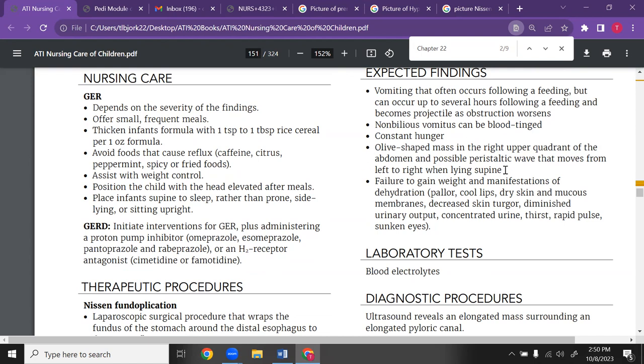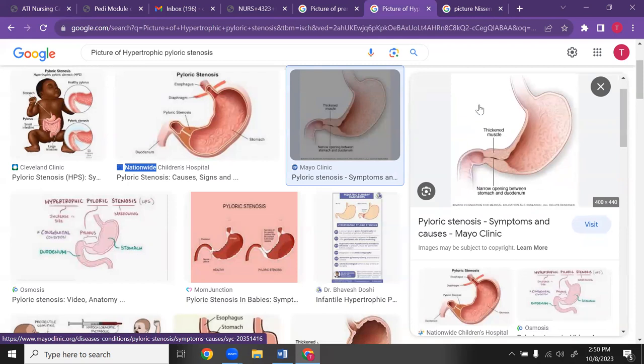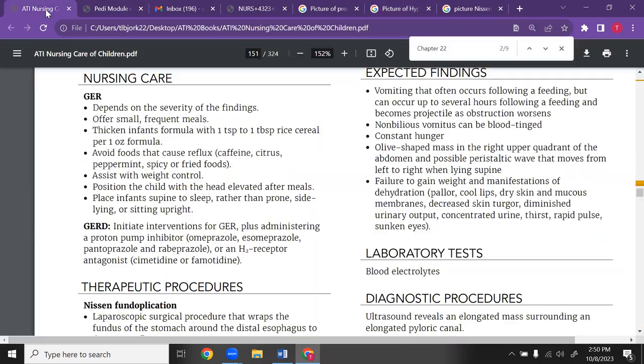Y'all better highlight that. An olive-shaped mass in the right upper quadrant. So if we look, this would be our left side, and this is our right side. As it comes out of the stomach, as the doctor checks on it, it's going to feel like a little olive shape in there. Olive-shaped mass in the right upper quadrant. Y'all got that? Because that's a test question. Projectile vomiting, olive-shaped mass, and maybe constant hunger. Those are going to be signs.